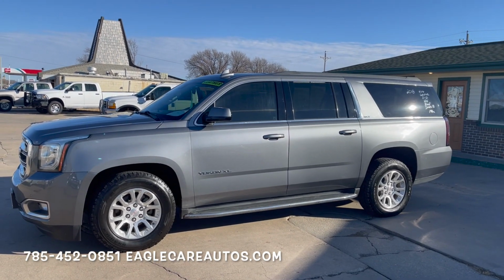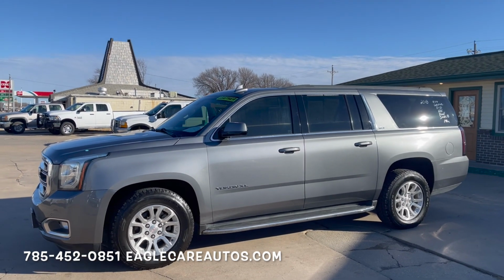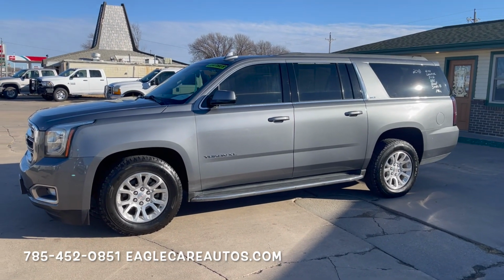Mechanically very strong, very loaded up. It's got most all the options that a Denali would have, but without that price and with the better fuel economy of the smaller motor, and just still a really nice driving SUV.